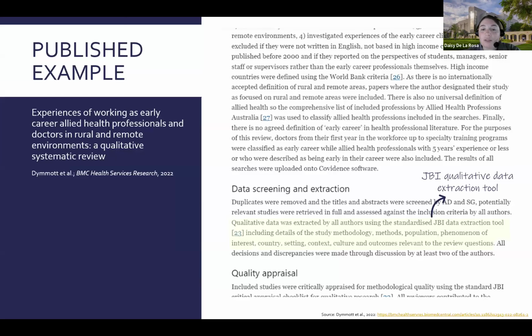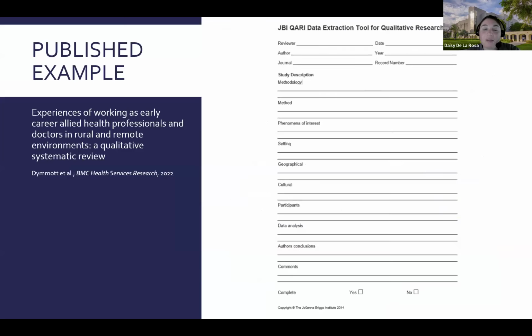So here's our published example again. They tell us that they used the JBI, or the Joanna Briggs Institute Qualitative Data Extraction Tool. So when we look at that, this is what that tool looks like. It's basically a worksheet. So our authors in this published example, they had 30 of these to do, right? Because they had 30 studies that made the final cut. And they basically extracted the same data from each of the studies. So this keeps it consistent from one study to the other.